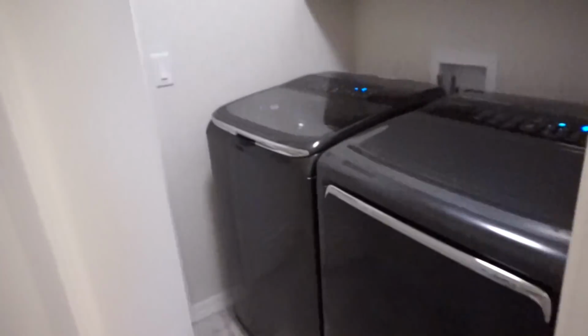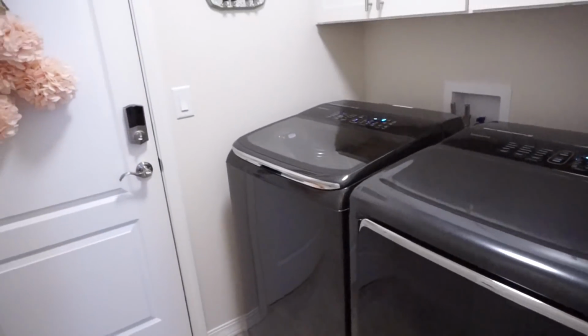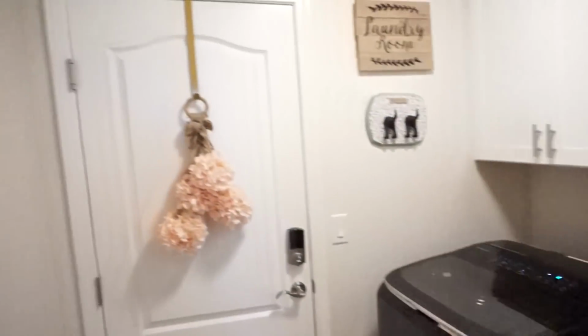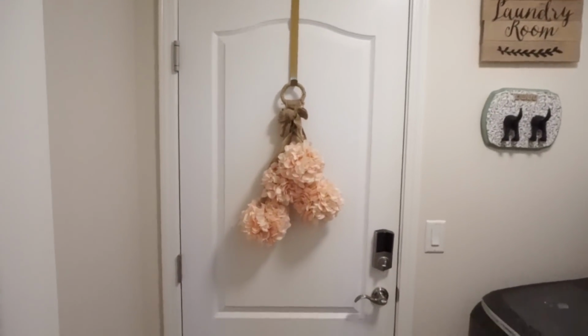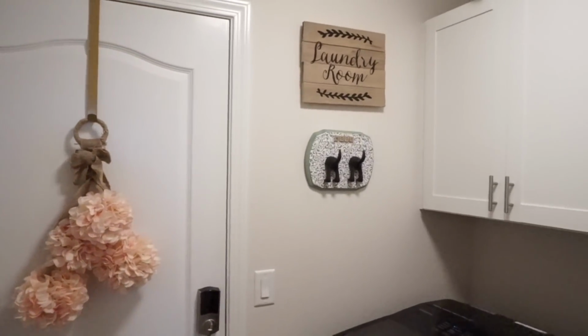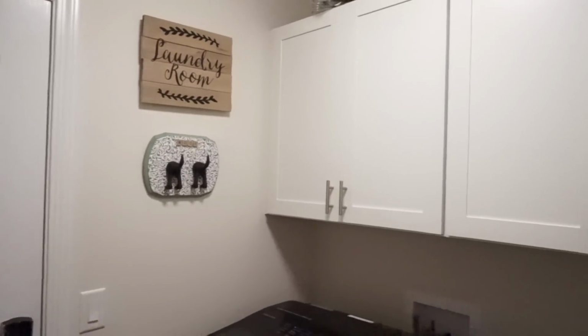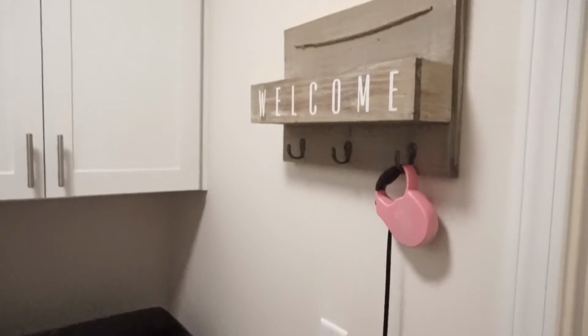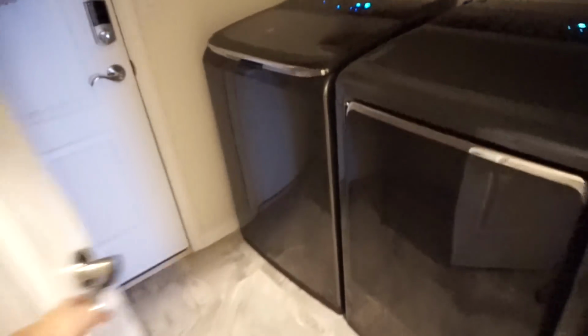And then opening in here, it's gonna be kind of loud, sorry. But this is my laundry room. I have laundry going, as you can hear. Right here on my door, I just have this nice little flower decor. And then I don't think anything else has changed in here since my last one, but I will show you guys. Sorry again, it's super loud. But that is what my laundry room looks like. We're gonna close this door. Now we are going to head upstairs.